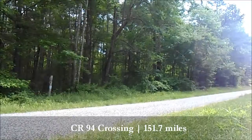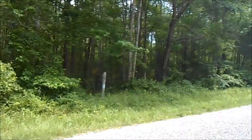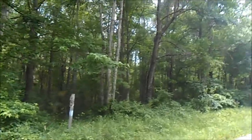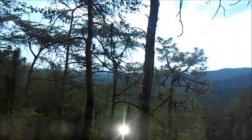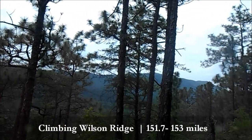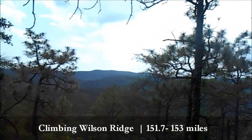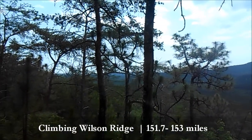So this is CR 94. The trail looks like it goes right across. Alright, over and out. The trail has a moderate little climb. You got this nice little view here from the trail. It is hot. Oppressively hot. Alright, over and out.